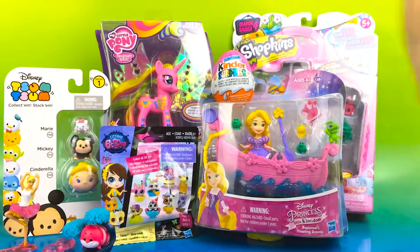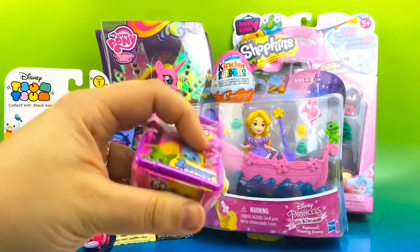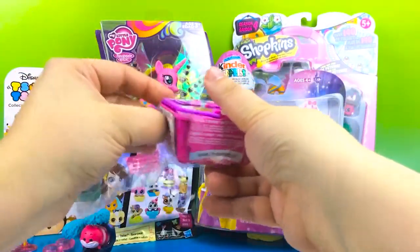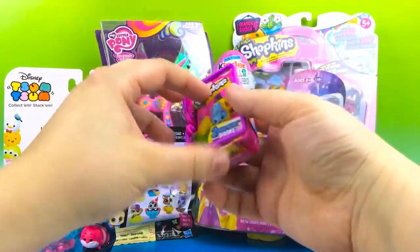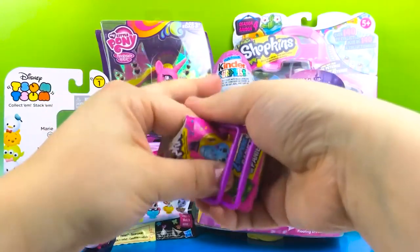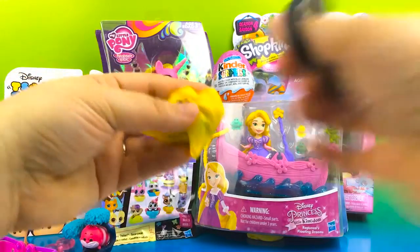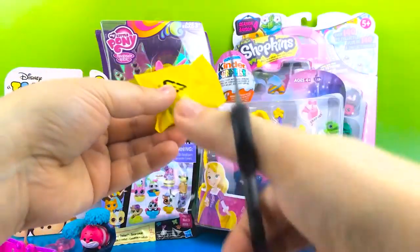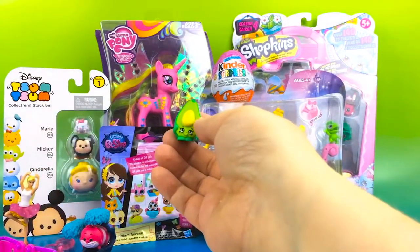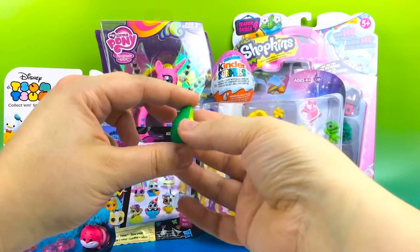Well, let's go for a Shopkins basket. Season two. First blind bag. We've got Dippy Avocado, and he is a common.